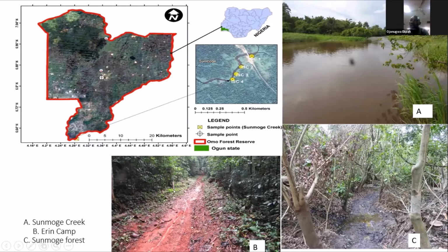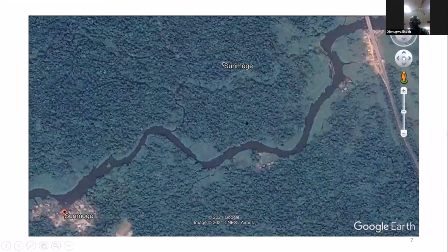And most of the dragonflies that are very common in this locality is the Sappho ciliata. All right, and here, this is the Google Earth map of the location.